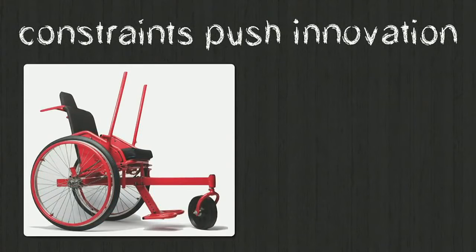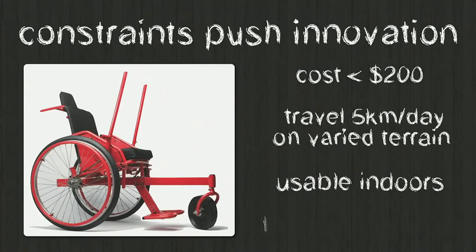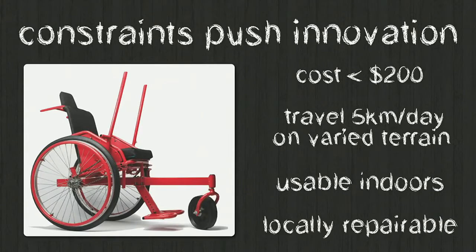And the second lesson that we learned in this is that the constraints on this design really pushed the innovation. Because we had to hit such a low price point, because we had to make a device that could travel on many, many types of terrain but still be usable indoors and be simple enough to repair, we ended up with a fundamentally new product, a new product that is an innovation in a space that really hasn't changed in 100 years.